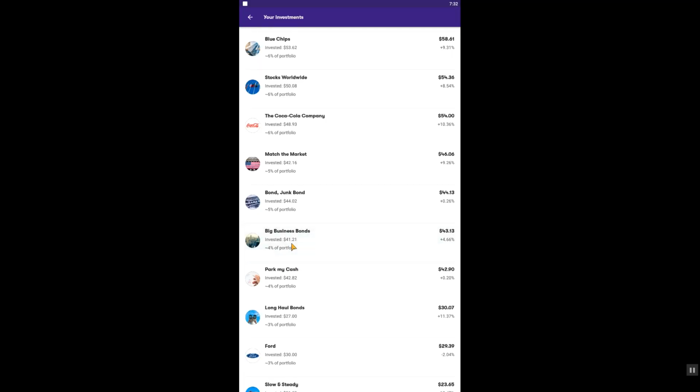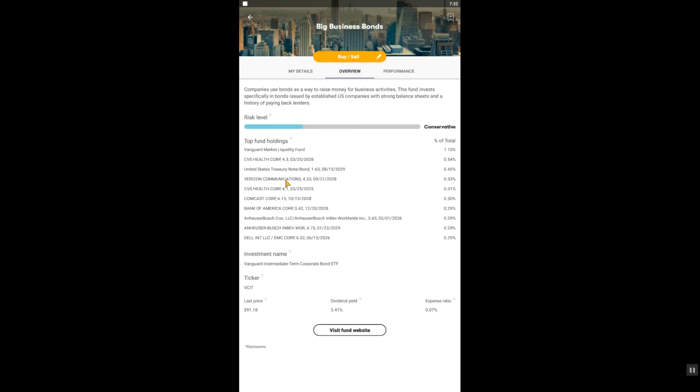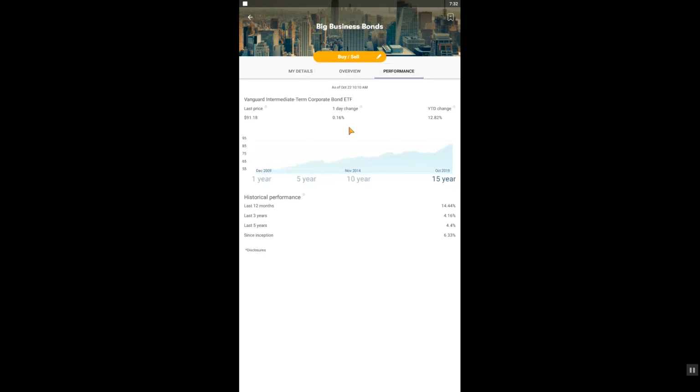And the big business bonds, this is just an ETF of all stable businesses. These businesses have been around for a very long time. Like CVS Health, Verizon, Comcast, Bank of America, the Anheuser Busch Cos. I don't know what that is, but it's probably a good stable company. And Dell. And this is a Vanguard ETF, and Vanguard ETFs always do great. Even with the stock market crashing, it did pretty good. Let me show you the performance on there.